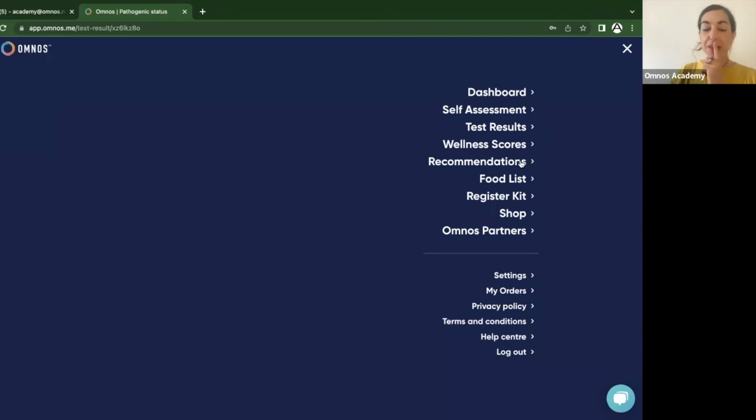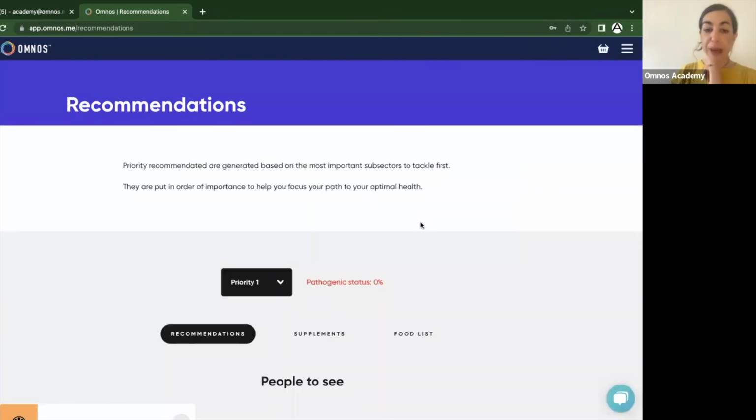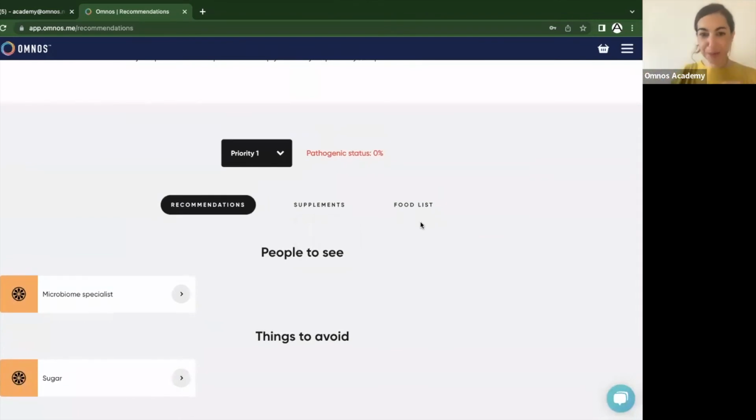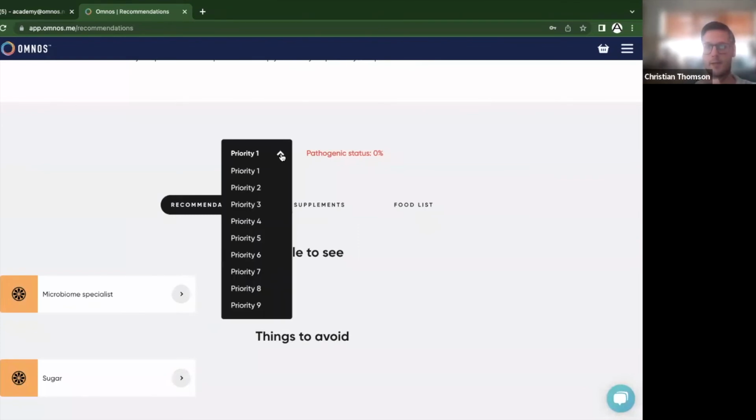And I wanted to also show the recommendations, right? Christian, do you want to explain how this works? Yeah, so basically, once we've figured out what the highest priority recommendations are to perform first, we give you a step-by-step process that looks at those recommendations in those priority rankings. So what we've done here is, well, pathogenic status is the first thing we have to remove.